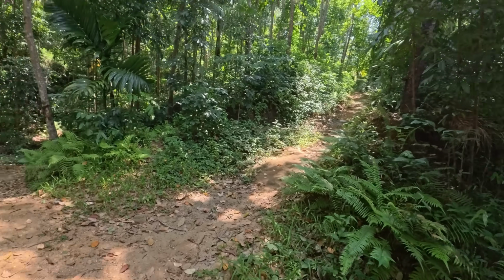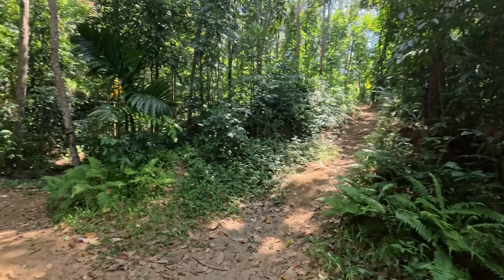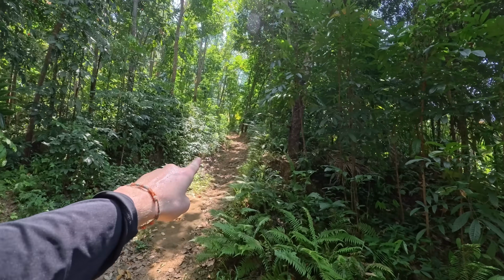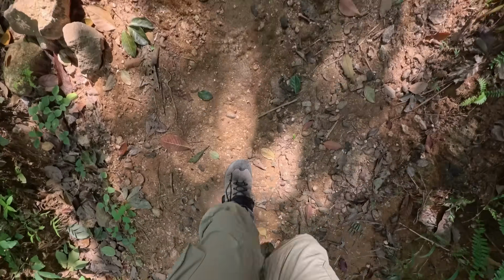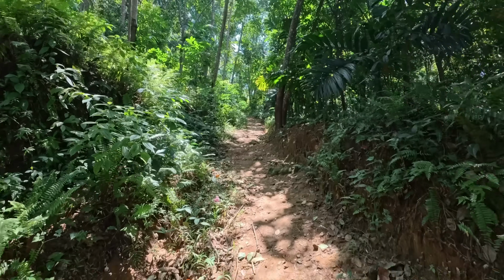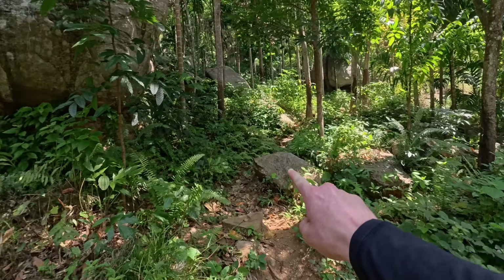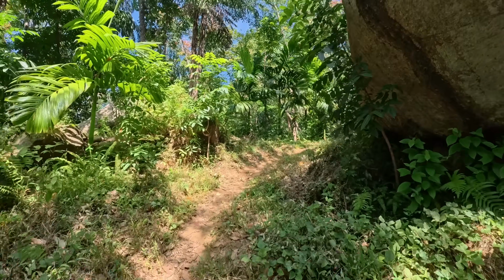I got two ways I can go. That way, or this way. Let's go this way. It's going up. Mountains go up, so there's my logic. Let's do it. Fingers crossed that was the right way. It looks like another way I could go here. I'm gonna stay in the more trodden trail.